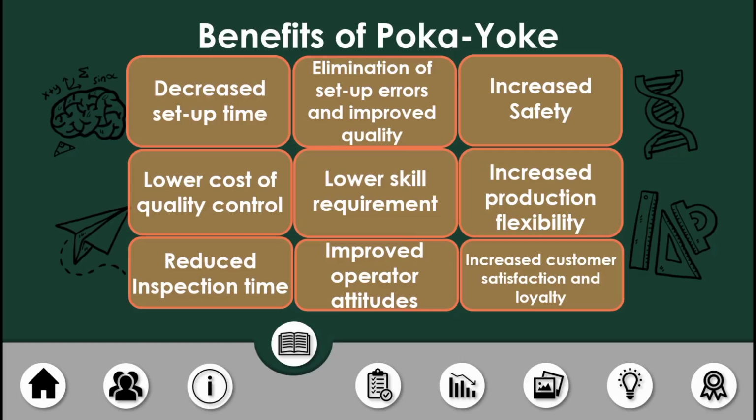Because human errors are nipped in the bud before they become bigger issues, where human errors are eliminated or reduced, here are the benefits of Poka Yoke. Decreased setup time with associated reduction in production time and improved productivity. Elimination of setup errors and improved quality. Increased safety, lower cost of quality control, lower skill requirement, increased production flexibility, reduced inspection time, improved operator attitudes, increased customer satisfaction and loyalty. So I guess hindi na ito kailangan explain pa because these are actually self-explanatory.